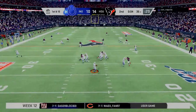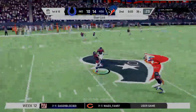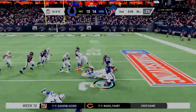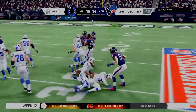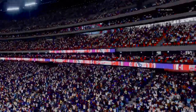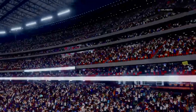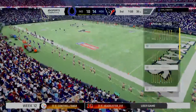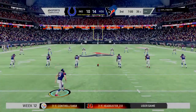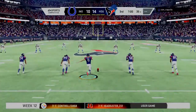Out of the gun, Brissett. Going for Hilton, and it's intercepted. Bernardrick McKinney, the linebacker, picks it. And he will be brought down as time is now run out on this first half of action. So we've reached halftime here on the Thanksgiving night. As we'll get you over to Orlando, where standing by is Jonathan Coachman. He has our EA Sports halftime report.